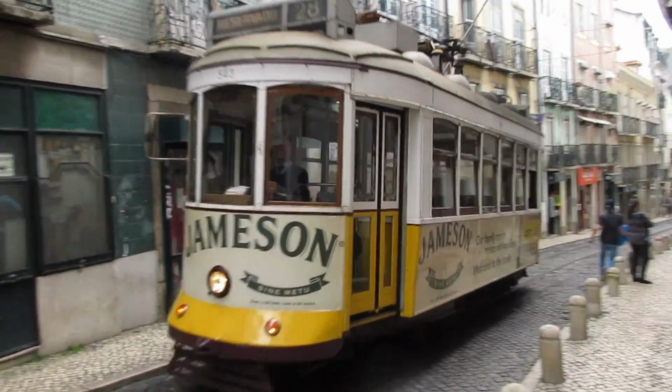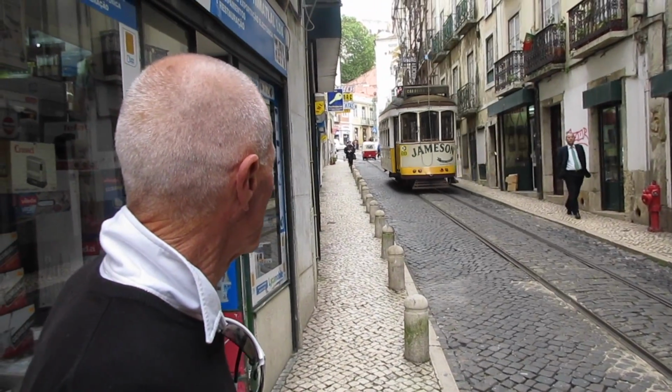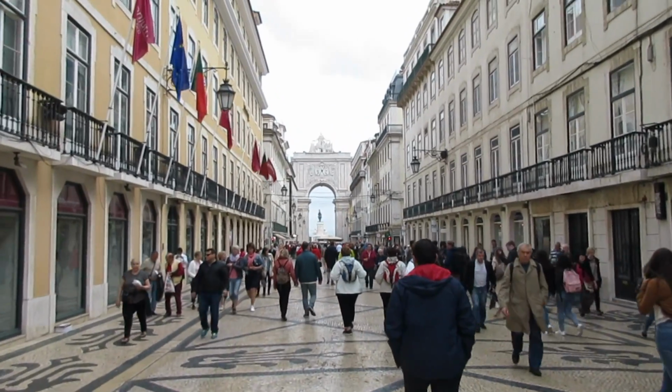Yeah. So Kevin's here. As usual, he is wide awake and ready to go. And all I want to do is take a nap for about 12 hours. So we're gonna go and find some food. That sucker is fast. Empty tram. Jeez.